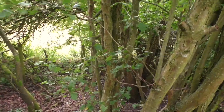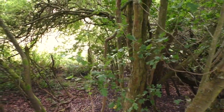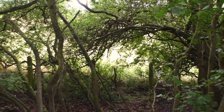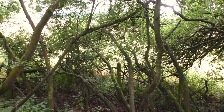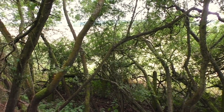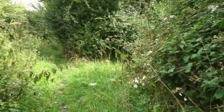Haven't caught much sight of the railway boundary fence on this particular walk, so there's an open spot and there's some wooden posts. Looks like they've swapped the line wires for barbed wire, running off through there. All the posts still standing, so they're looking pretty good nick too. Probably oak. Well, there you go, there's a bit of the fence.